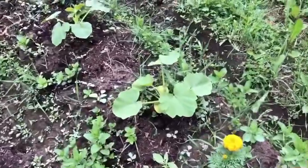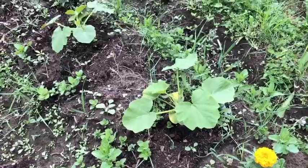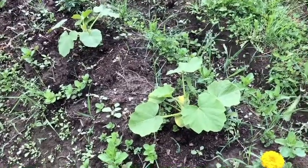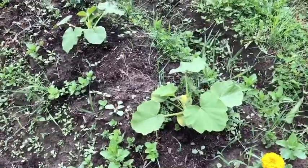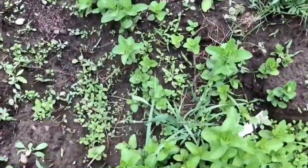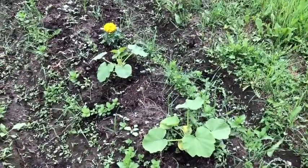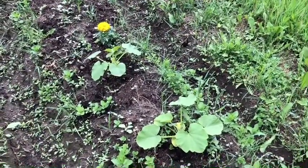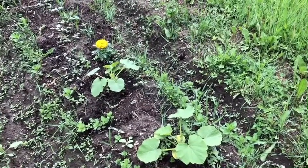Check out my squash though. It's really taken off there. It was probably about half the size a couple days ago, so I guess that's in a pretty happy spot. You can see all the mint here. So with the mint, I talked about the mint being beneficial to the garden, and it is.